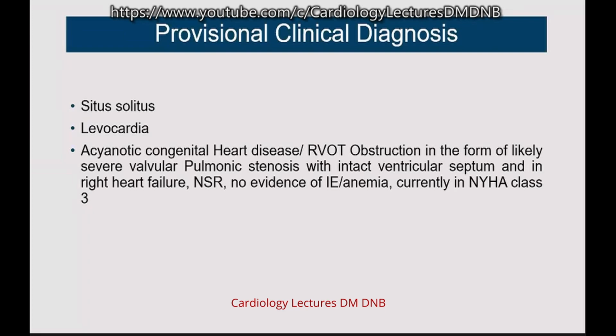No, why not infundibular? Because you have no click. Yes, you said thrill was in the third space. Infundibular pulmonic stenosis has a murmur at the third and fourth intercostal space. Why thrill? There is no click then? Why do you think the click is absent in a pulmonary stenosis case?